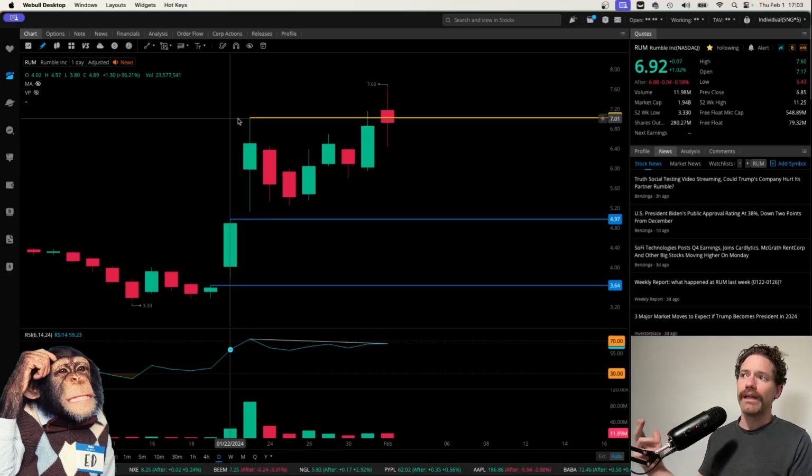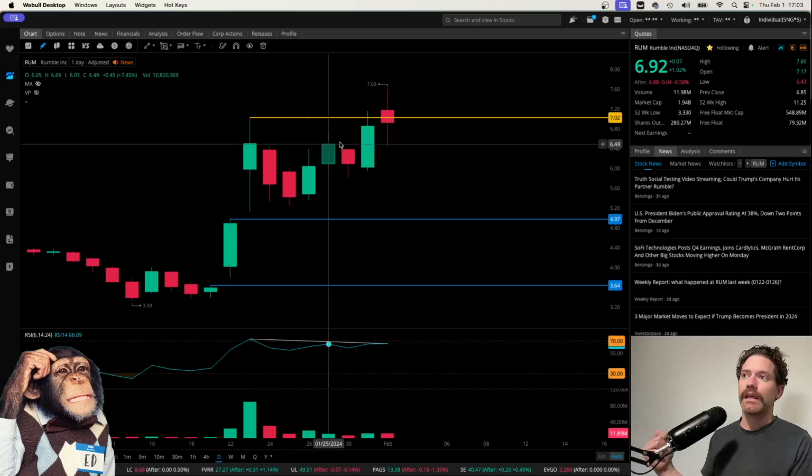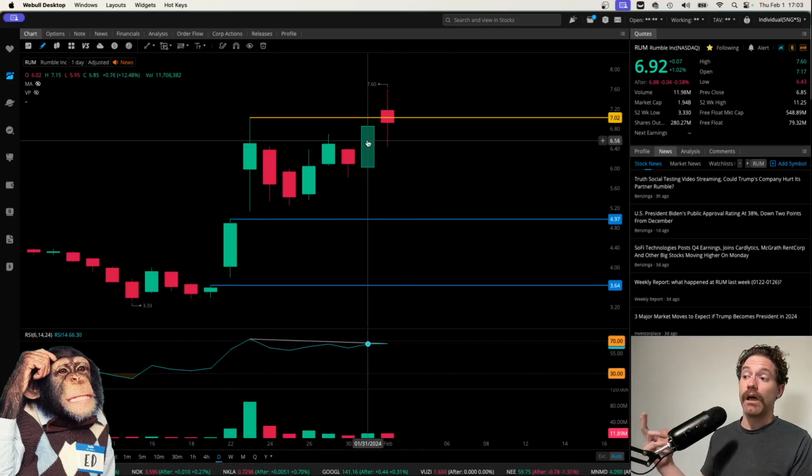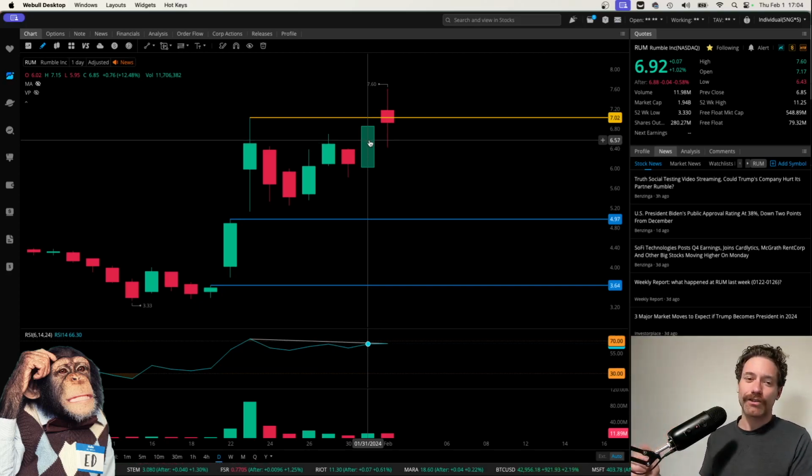The only way to really invalidate that topping signal is to get a close above it. And so we did see on January 31st, yesterday, price go above $7.02, hitting a high of $7.15. That was great, but we got a close at $6.85, so below that yellow line.